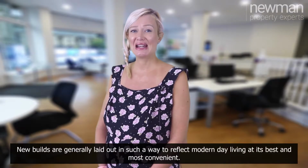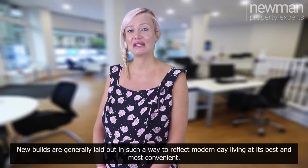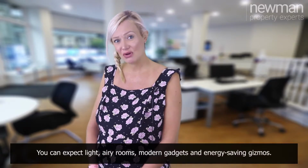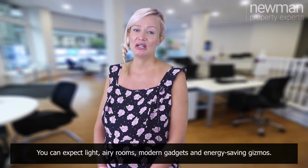New builds are generally laid out in such a way to reflect modern day living at its best and most convenient. You can expect light, airy rooms, modern gadgets and energy saving gizmos.